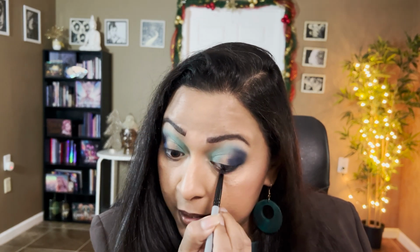I'm going to do that specimen shade, the deeper blue, on the outer corner of the lower lash line too. Doing exactly the same thing that we did on the upper eyelid, and then taking that green Conspiracy shade on the inner part of the lower lash line and then just joining it together.